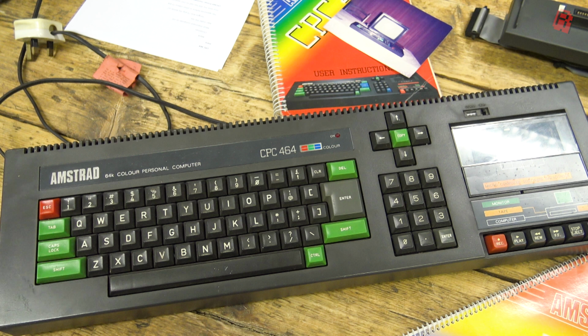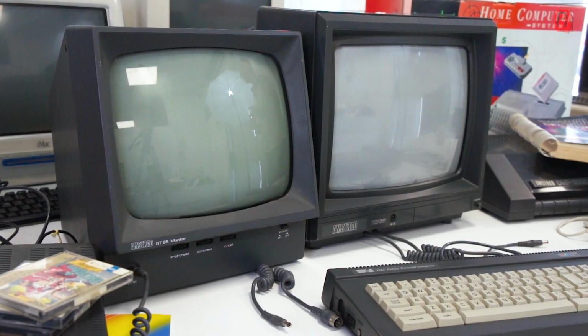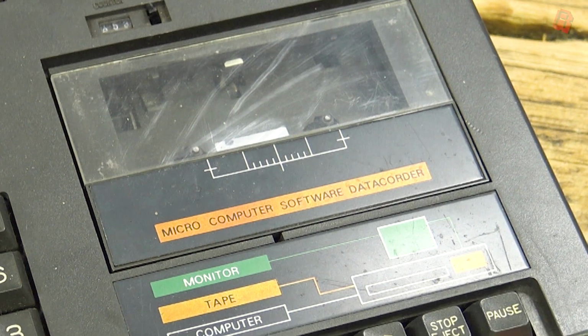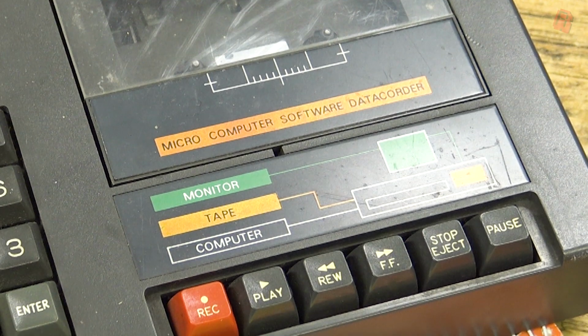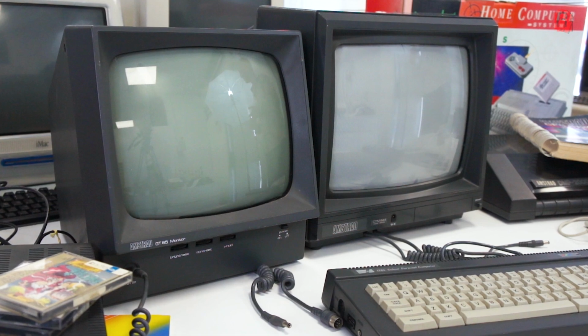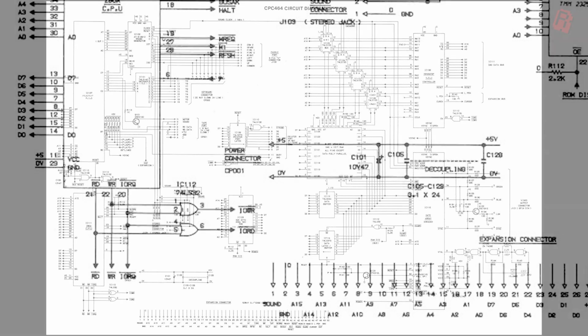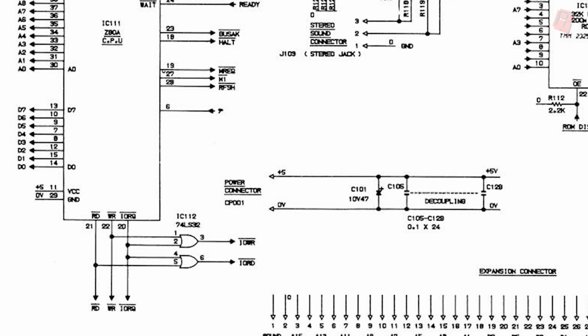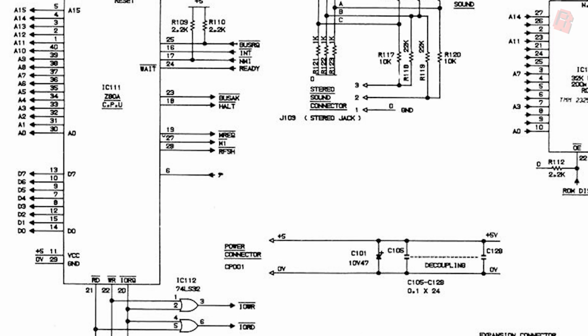The 464 continued this style. In a cutthroat 8-bit market in the UK dominated by the ZX Spectrum, the 464 offered a proper keyboard, a dedicated monitor, and a datacorder. This looked like a real computer compared to that toy-like Specky, and at £299 with a colour monitor or £199 with a green screen monitor, it was fairly affordable. Inside, there was a fairly respectable, if uninspired machine with a Z80 CPU, 64K of RAM and a range of colourful video modes for games, as well as a high-resolution mode suitable for business software.